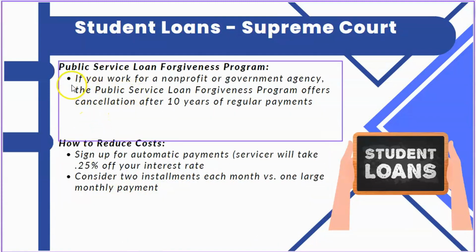There's another one out there called the Public Service Loan Forgiveness Program, where if you work for a nonprofit or a government agency and you're making regular payments, you have not missed a monthly payment, whatever the balance due is after the 10 years that you've been working for this agency or nonprofit automatically gets forgiven. Again, this program has not been impacted by the Supreme Court ruling.